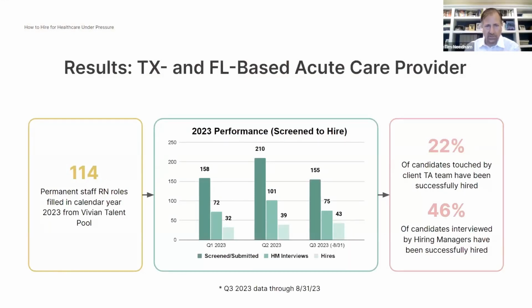What the graph in the middle shows is the darker green bar is the number of candidates that got through Vivian's screening process. The medium green bar are the numbers of hiring manager interviews that took place, meaning recruiters screened out additional. And then the lighter green bar is the number of hires, and I'll call out that 43 is just through the end of August. So we've still got, definitely room to move. I expect we'll be somewhere in the 65, 70 hires this quarter.